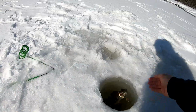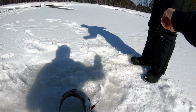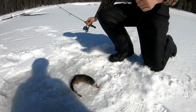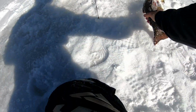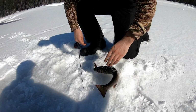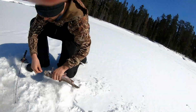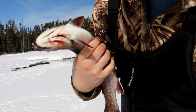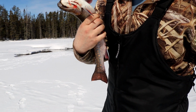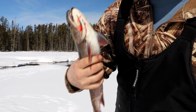Dude, that's a good one. What the heck? Yes. Dude, that's a nice one. That's the biggest one of the day for sure. Yeah, he's probably 18. Right on. Nice fish. Nice. It's Eric's first fish, biggest trout of the day, and it's a good looking one. Yes, of course. Be a good eating one.